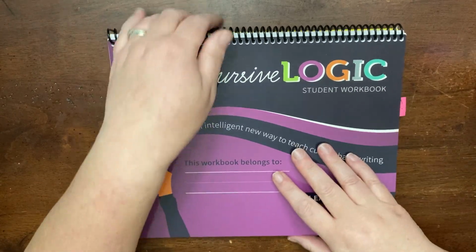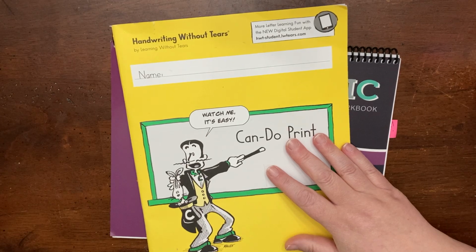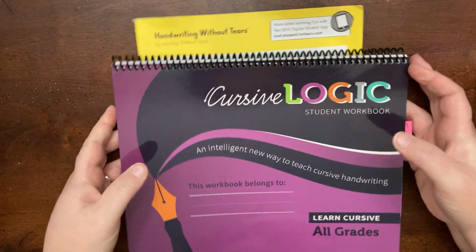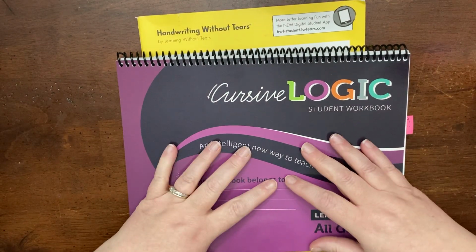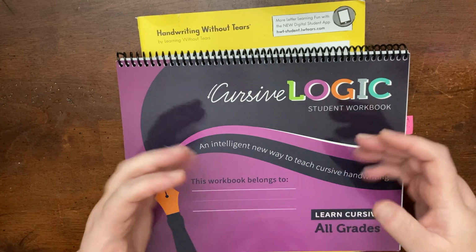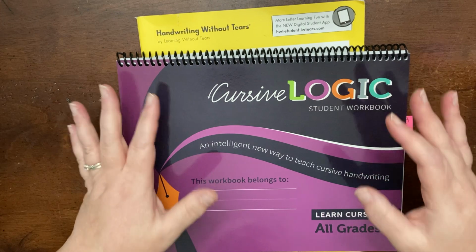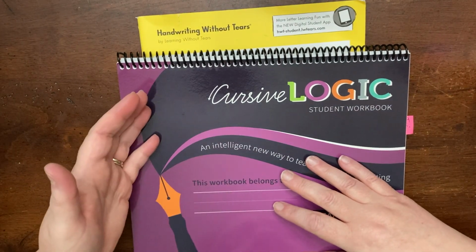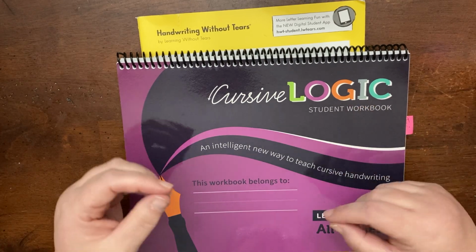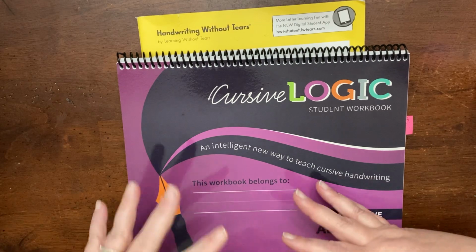I decided to also add in something for his print because he's left-handed, and so when he was learning to write, he made some of his letters differently than I do. But because I'm not left-handed, there's only so much I wanted to correct because I don't know what it's like to be left-handed, and it made sense to me that he would form his letters maybe in a different direction than I would form mine. So I kind of just let that be.